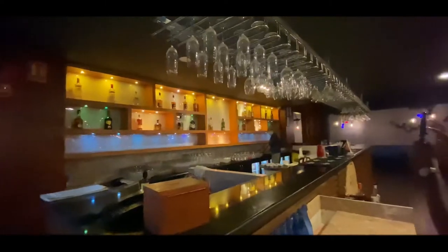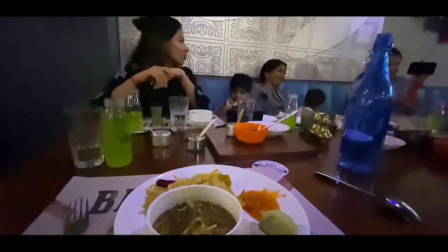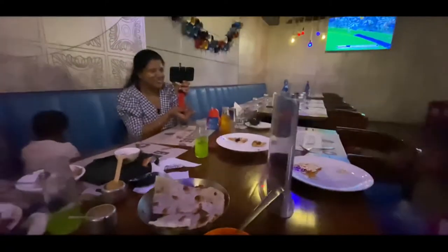They even offer alcoholic beverages, but this is not included in the buffet. Indian breads were also included in the main course. We tried butter naan.